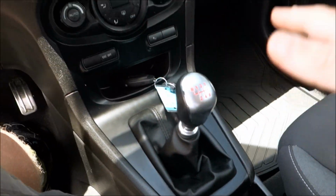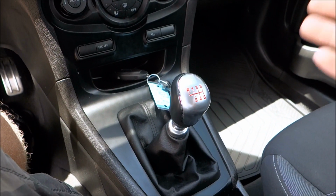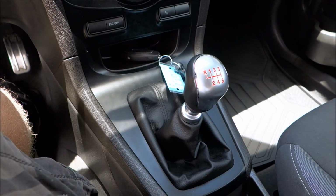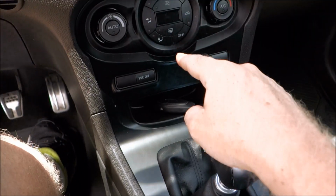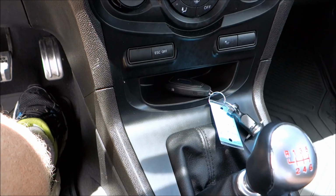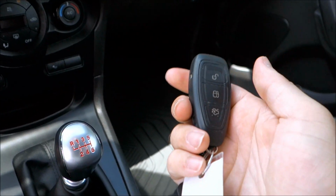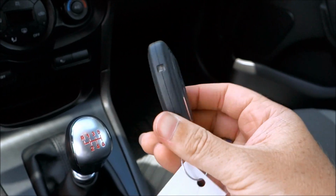Now, for starters, it is blistering hot in this car, not only because it's sunny outside, but because it is over 100 degrees here in the Houston area already. So that does mean we're going to start it and introduce some AC so we can remain comfortable throughout our interior portion here. So here's the key to the car. It's pretty pocket-sized. You guys saw it before.